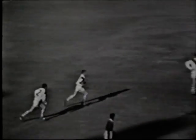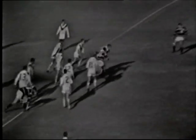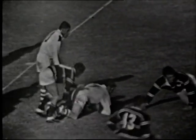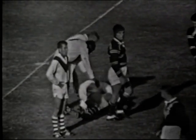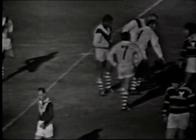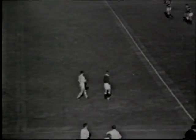And Langland's taking it well, the ball not into touch, he's over halfway. Hamilton a head-high tackle, Langland still going, palming off. But it was another nice tackle by Thompson, and here is Hamilton being called out. But whether it was deliberate, I wouldn't think so. I'm inclined to agree with you a little, Alan.